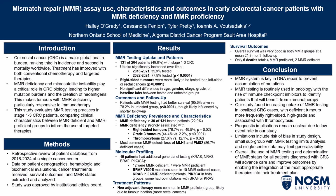MMR testing has been introduced routinely in clinical oncology with the availability of treatments with immune checkpoint inhibitors. Tumors with MMR deficiency have an increased number of mutated proteins that can be presented as neoantigens and serve as targets for the immune system. As a result, MMR deficiency has become a biomarker of response to immune checkpoint inhibitors across cancer types, and testing is required to discover patients who may benefit from treatment with immunotherapy.